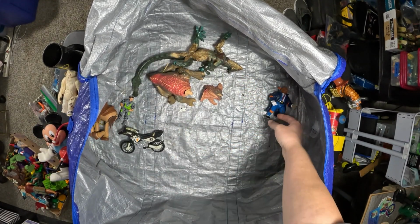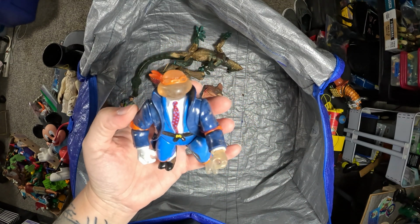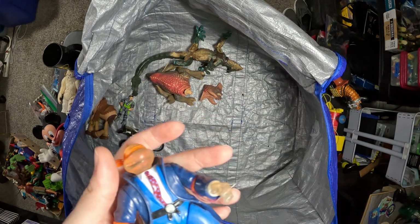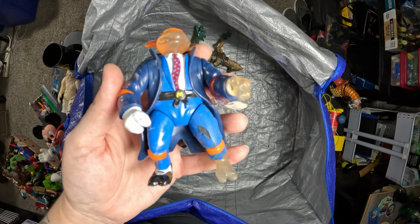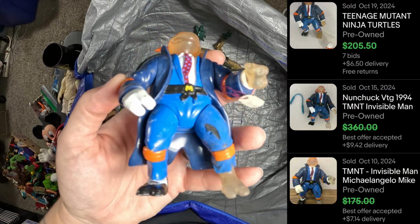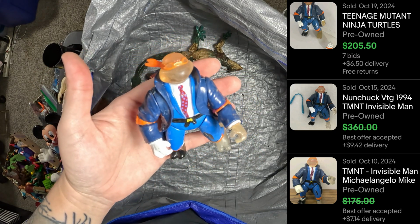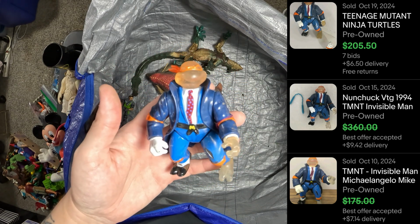And this is the one that I was looking for, guys. This is exactly what I was hoping was in here, and it's exactly what I hoped it was. Let me see if I can get that lighting a little better for you. This is a crossover that Ninja Turtles did with Universal Monsters. He's supposed to be the Invisible Man. Let me put some comps on the screen for you, because after I looked him up, I was totally shocked at what I saw. So I'm thinking, even in this condition, I can probably ask 120, 125. Just guessing. You guys will see there on the screen some comps.